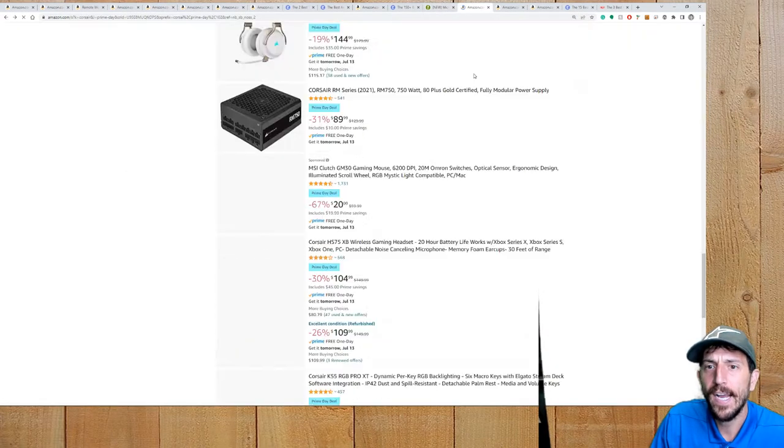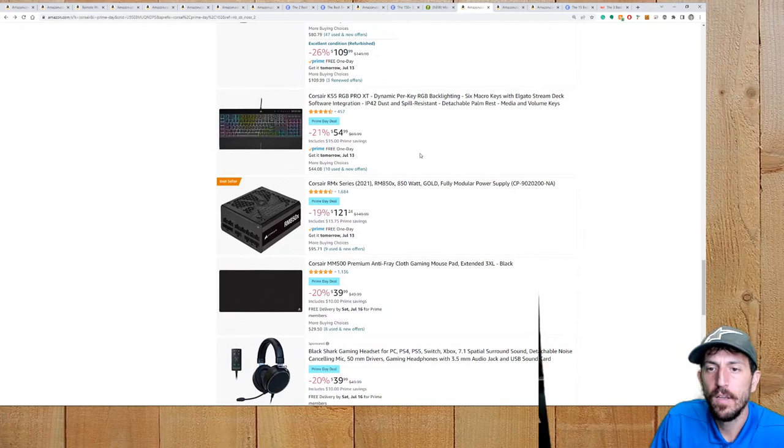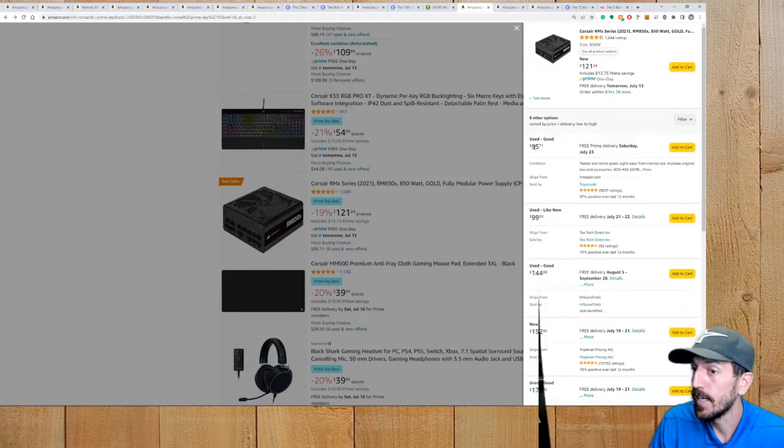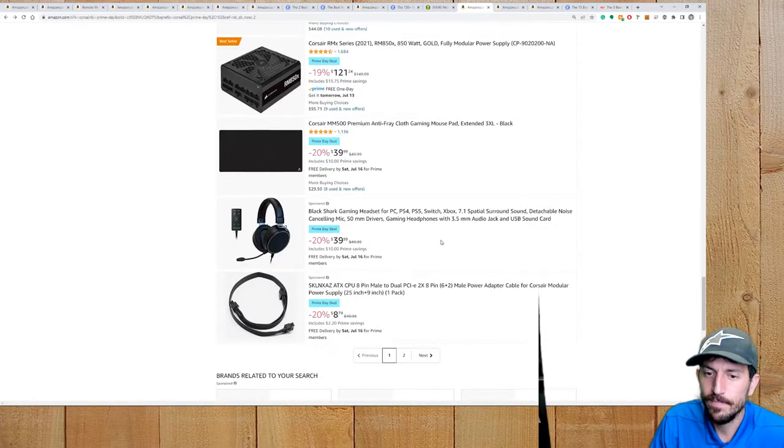Okay, did I go back here? Okay. Power supply 850 for $121, not bad. New and used for $100 though. Let's see if it's new and used. Good, $95, $100. I'd get this. $100 for like new. It's basically new.